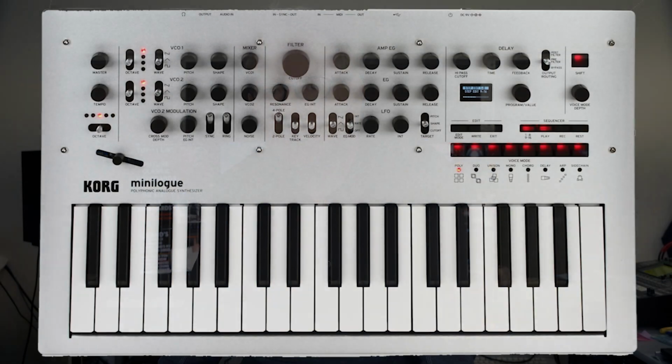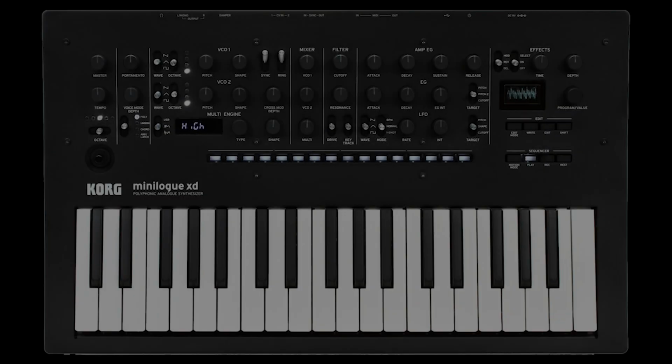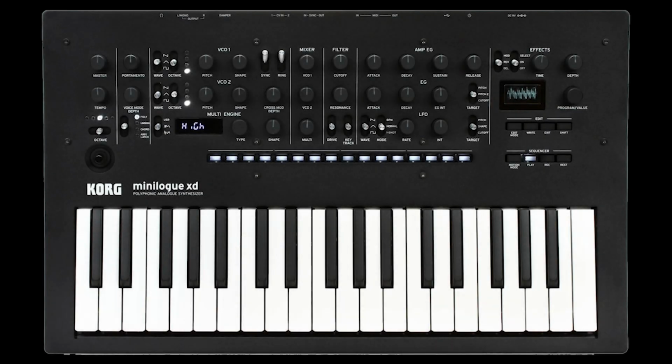Number 5, Korg Minilog XD, $679.99 new. Generally, it costs $100 more than the non-XD model. The non-XD model is white with black lettering. The XD model is black with white lettering. It's a reverse, it's cute. Both are easy to read, and I can see some people having a preference for the white model. My preference is for the black model with the white lettering.